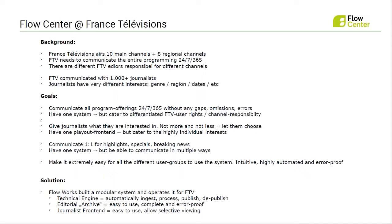The Flow Center is basically a modular system that comprises 3 or 4 very important parts. 1, it's a complete MAM system. 2, it's a complete device and workflow management system. 3, it's a complete media engine system, i.e. it includes a transcoder, it has a database, it has user rights, it has content rights management, it has extensive API connectors, it connects all of your environment, your editing suites, your playout sites, your broadcast servers, your ingest systems, etc., etc. And 4, it's also a publishing engine. So that's obviously leading to what we do at France Télévisions.